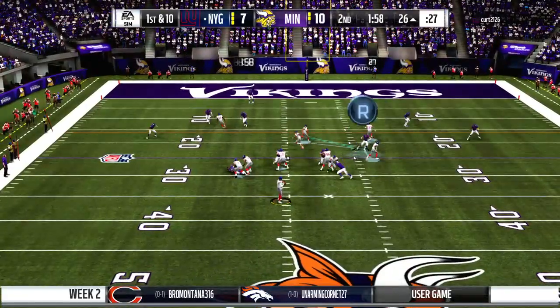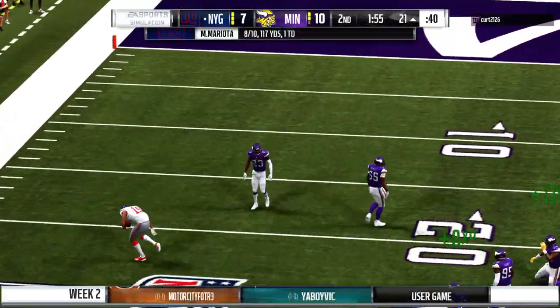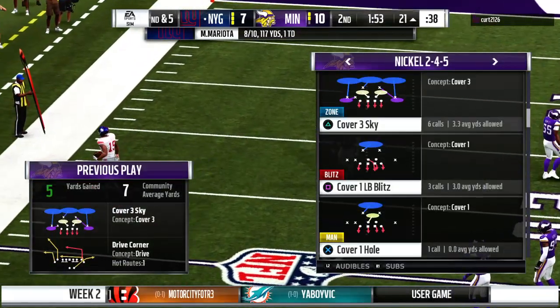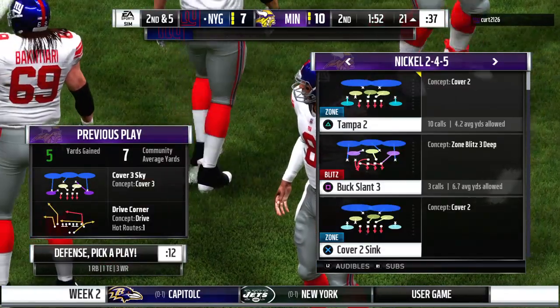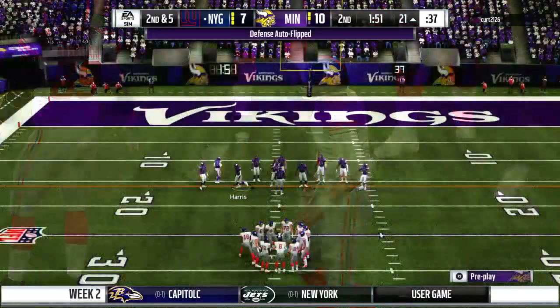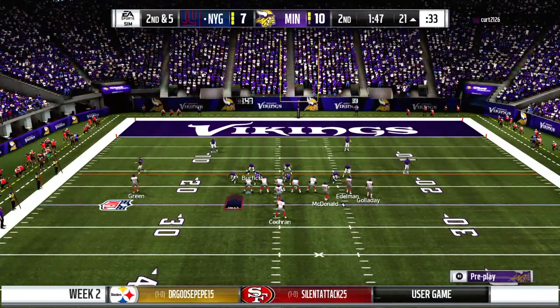A 1st down throw for Mariota. He'll get this one to Golladay. And he'll be brought down at the 21, just shy of the 20 in the red zone. 5 yards on the catch there, brings up 2nd down. 2nd and 5 after the 5-yard completion on 1st down.